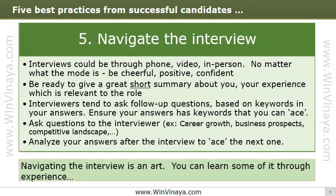Be cheerful, confident, and positive in interviews. It plays an important role in the selection process. Irrespective of whether it's face to face or telephonic, navigate interview questions with ease. Be ready to give a short summary about you and your experience which is relevant to the role. Your answer may lead to another question, so make sure that you know about the keywords you have mentioned in the answers. Be prepared to ask questions related to work or the organization or anything specific you want to know.